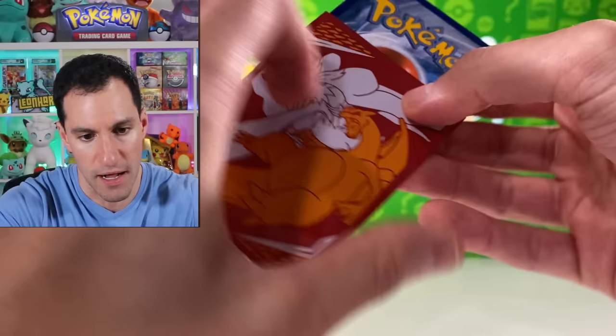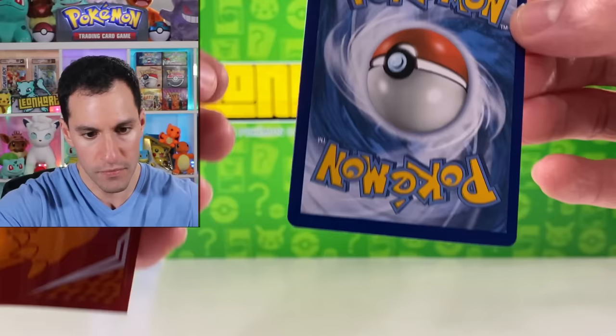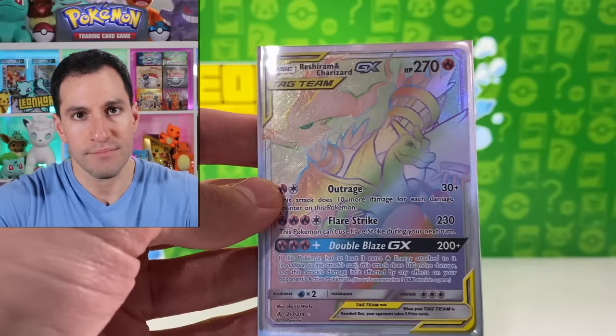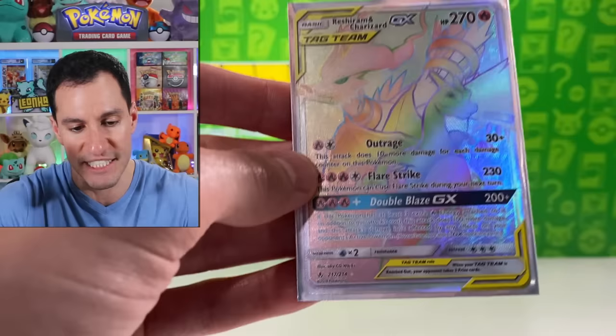Look at that. No edge wear. Centering is absolutely perfect. No whitening. Guys, we may have the second ever Black Label Reshiram and Charizard. Obviously, it's subjective when it comes to grading, but I can hope. Beckett 10 at the very least, otherwise Black Label, I'm super, super hopeful for. I'll be surprised, to be completely honest, because holding this card, it doesn't seem real.